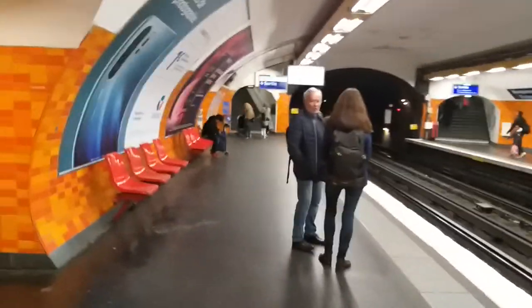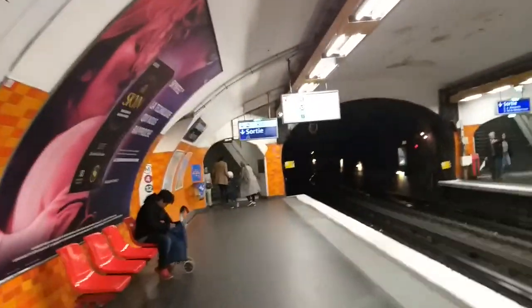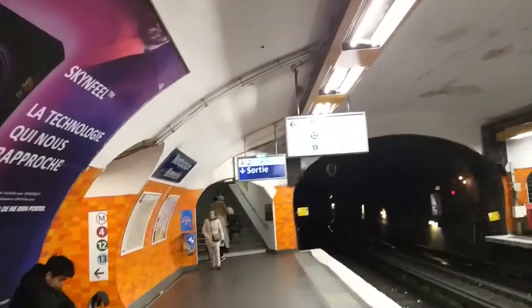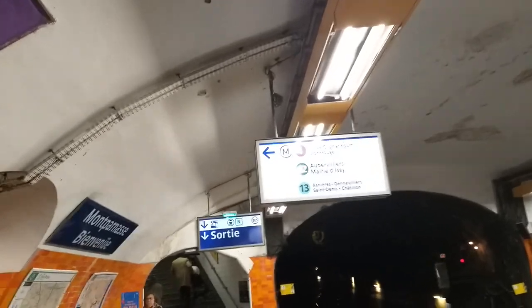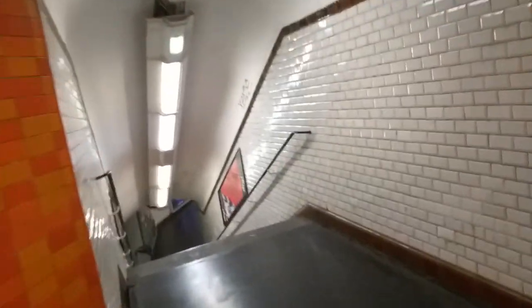Now what we have here is that you actually have two ways to do this. This way over there is to get to the metro. This way over there is to get to the train. Now we're not gonna take the train. Maybe some other time, and we're gonna take the metro instead. So it's kind of a narrow hallway here. We're gonna go down. And we're gonna go back up again.